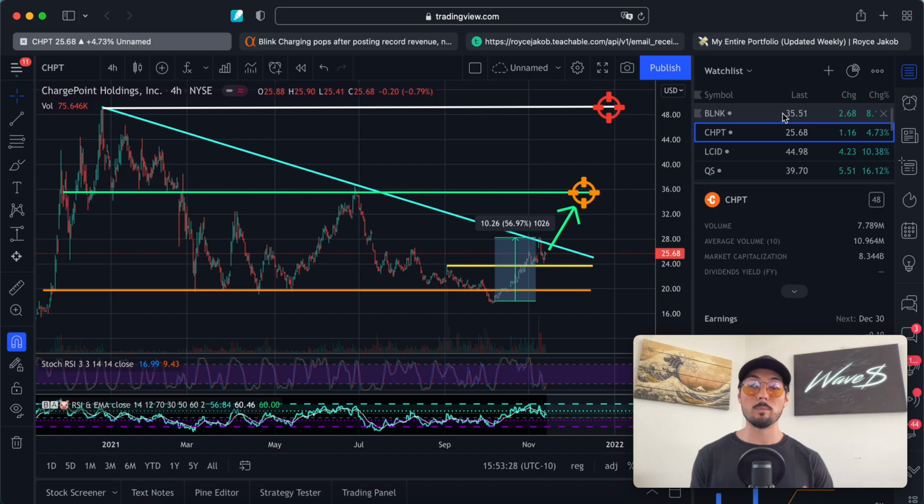Keep in mind, Blink is at 1.5, ChargePoint at 8.4. Their financials are significantly better, their infrastructure far more built out, which is important to keep in mind. But again, in this market, hype 100% plays a factor. So I do think Blink is going to move faster. ChargePoint is just going to move more organically, but still there's a lot of upside potential.